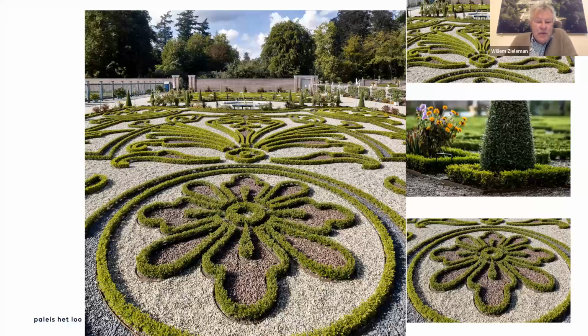And this type of box is not widely available at the moment. It's coming up, of course. I think in a few years there will be enough to provide more gardens in Europe with fresh box. And I think this is a fantastic development. We had this drama, this catastrophe with box behind us, and now we are in a new phase where we can use box again.